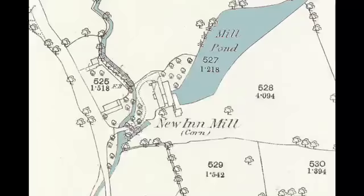So this mill, Newen Mill in Trentham, is one that changed from doing corn milling to flint milling. You may know Cheddleton Flint Mill, that used to be a corn mill and switched to flint mills. And there's a whole row of mills along a valley in Stone, or near Stone, that did the same thing.